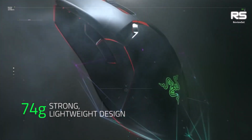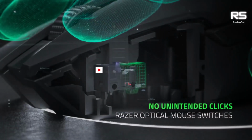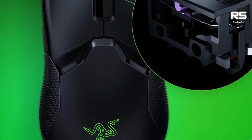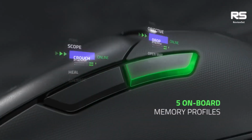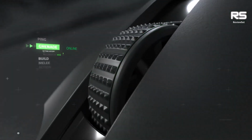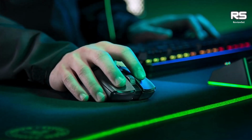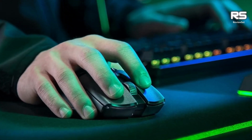Equipped with 8 programmable buttons, Razer's innovative optical switches for lightning-fast response times, and Chroma RGB lighting support, the Viper Ultimate is a versatile tool for gamers. Its 70-hour battery life ensures uninterrupted gaming sessions, while the wireless design doesn't compromise on speed, offering speeds comparable to wired gaming mice. The Razer Viper Ultimate takes wireless gaming to new heights.